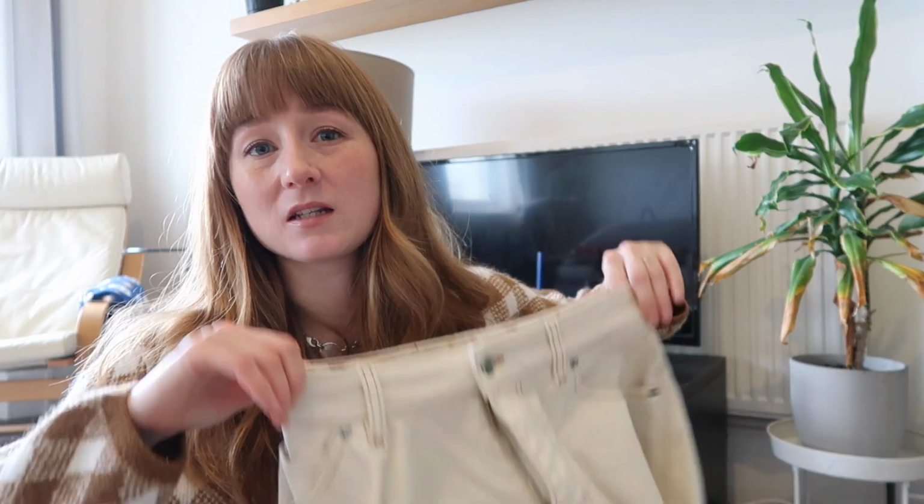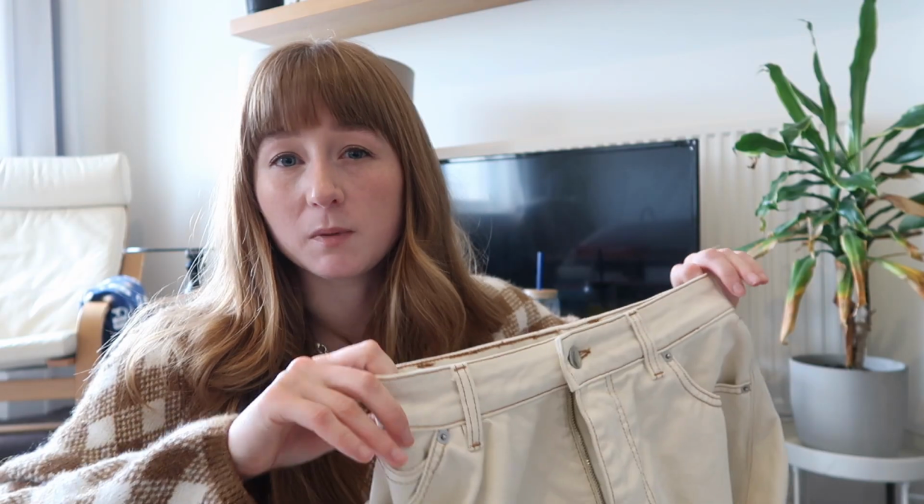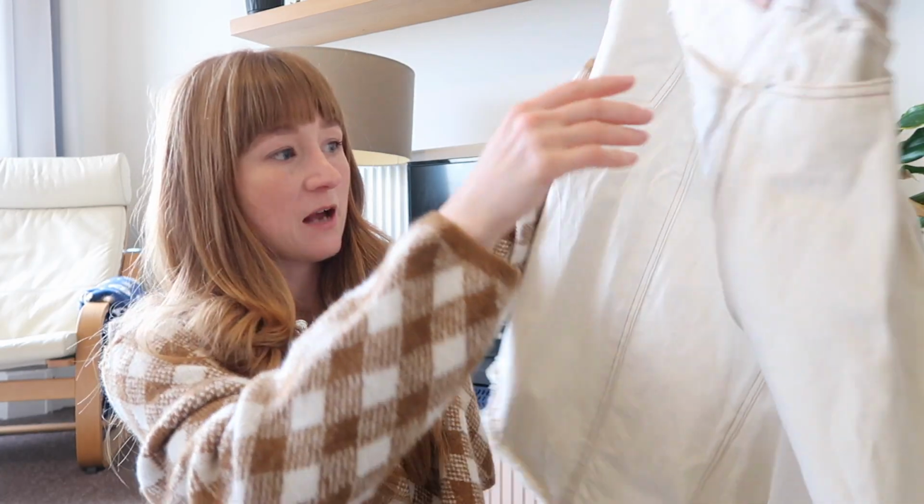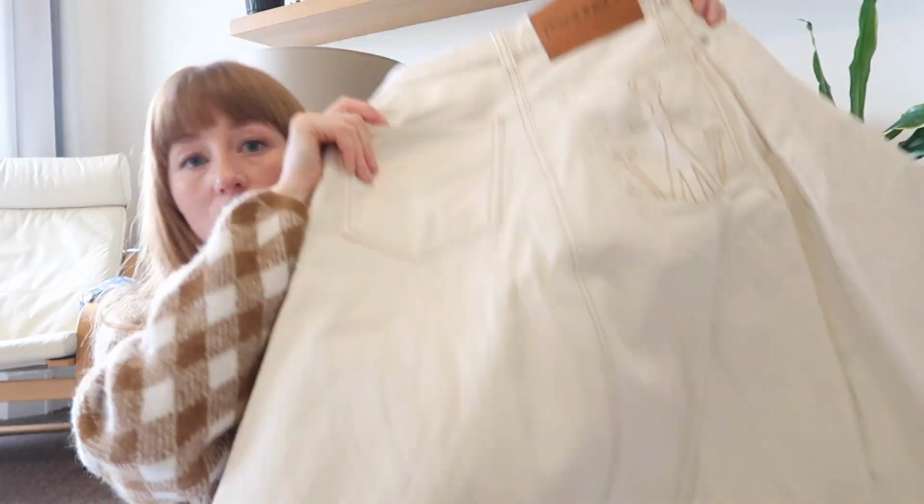I actually think it's less than a size. I think she put it down to a 6, because when she measured me and put it on me, it was more a size 6. So yeah, a lot of time and care was taken to make this fit beautifully.